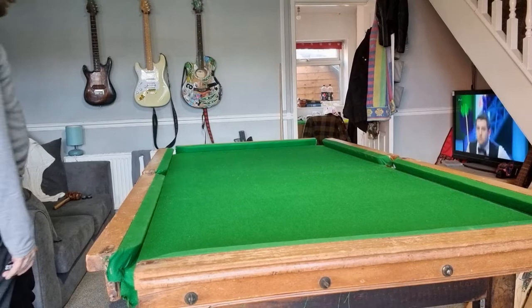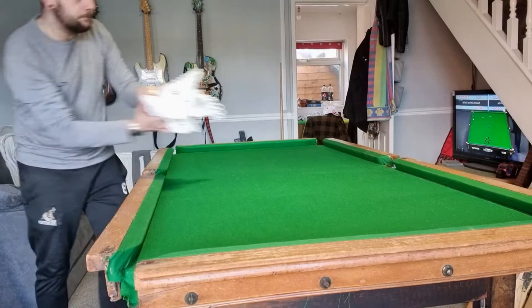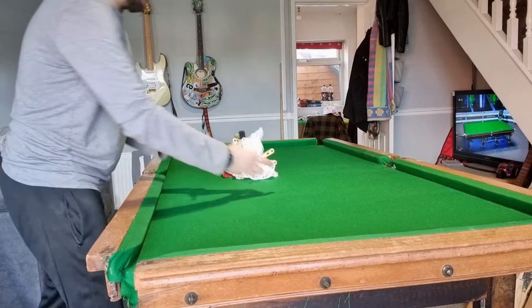Right, middle pockets are sorted. Gloss been brushed. It's now time to put the pockets back on. Let's start with the middle pocket.